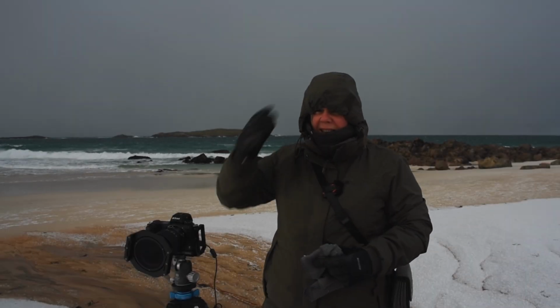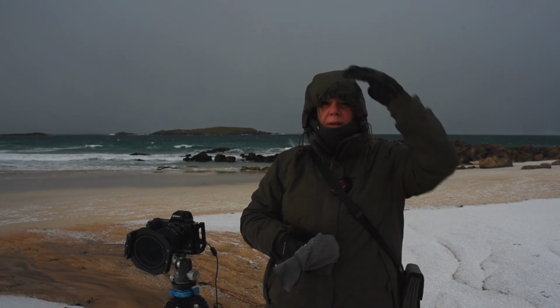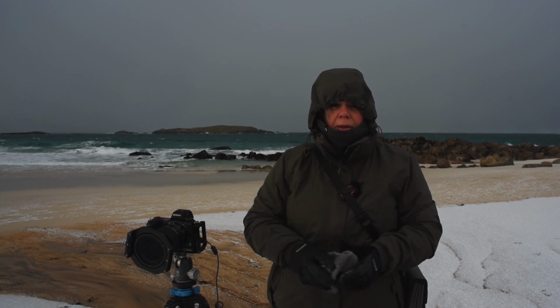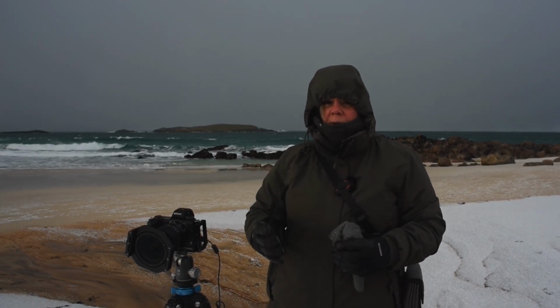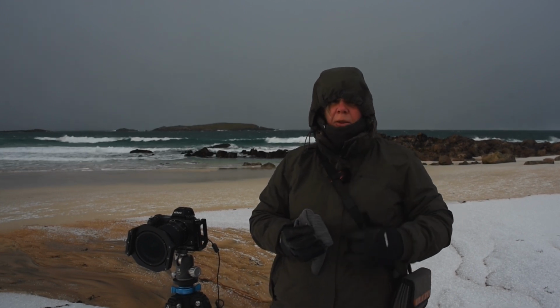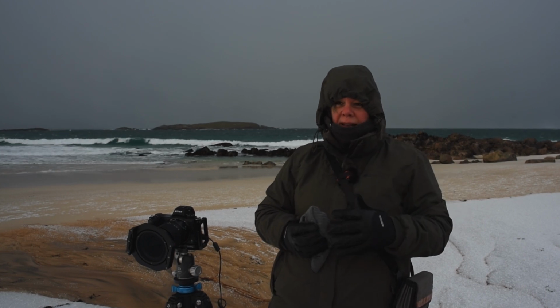So welcome back. It's day 2 and we've come out to one of our favourite beaches on the Isle of Lewis. It's a beach that we brought you to a few weeks ago when we looked at the abstract patterns on the beach. We didn't feel it was safe to head down to Harris today just because the roads are so icy, so we decided to come out this way instead.